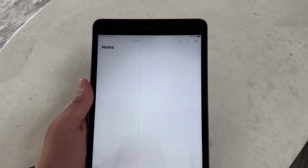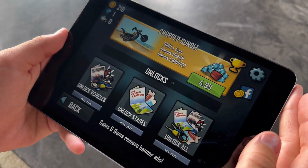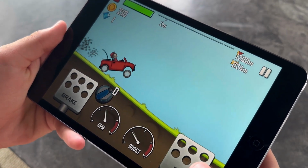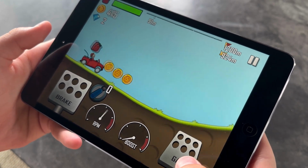Now, casual gaming might also be an awesome use for the iPad mini 4 because casual games run smoothly, but the iPad mini 4 struggles with graphically demanding games and newer titles that require more powerful hardware. For those of you looking to play the latest 3D games or intensive AR applications, this device will not be able to handle those speeds.